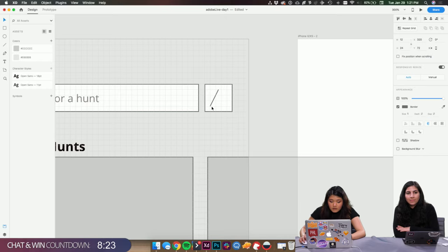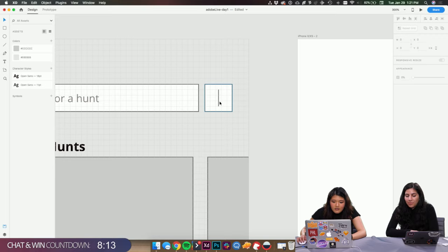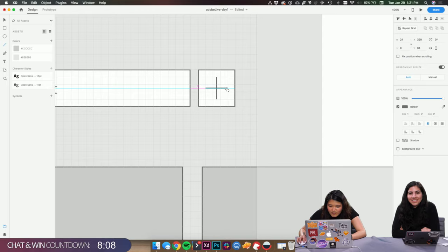Are there pre-made plus signs in XD? I think they're in the wireframe UI kits. Oh, okay. I always end up just redrawing the signs.